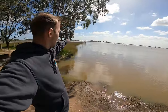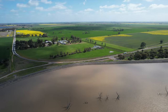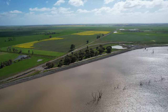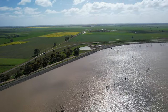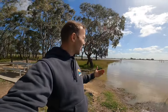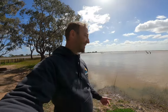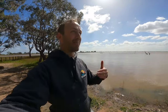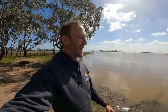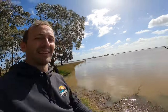Along the west side of the lake is a big man-made rock wall, and there's some structure along there as well. I'm yet to actually experience it, but I've seen many big cod pulled out of this lake. 90, a meter, touch over a meter, pulled out of this lake, most of them along that section there. Like I said, I'm yet to experience it. Even my wife has outfished me at this lake. And look, it's not over. I will beat her. I'm very competitive, but there are some big cod in here.